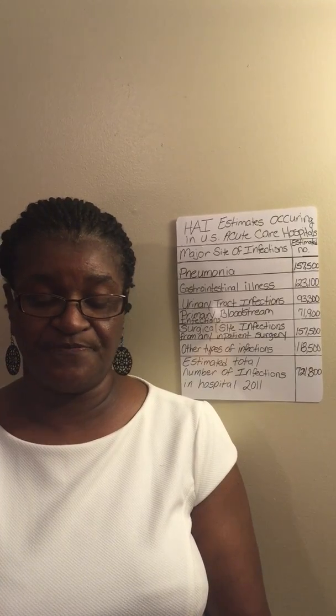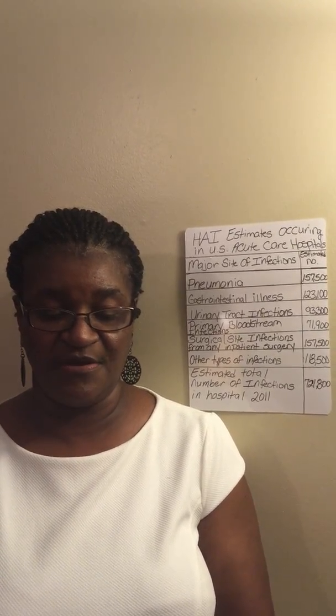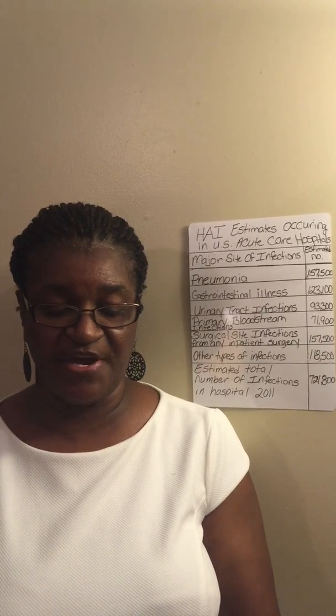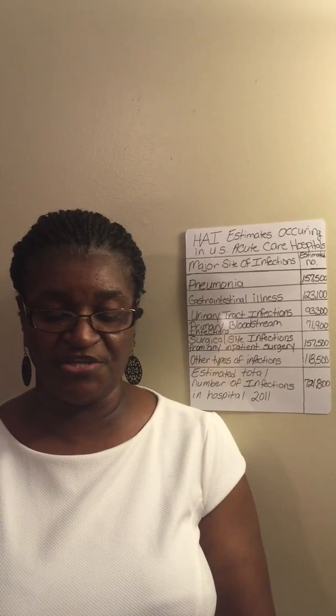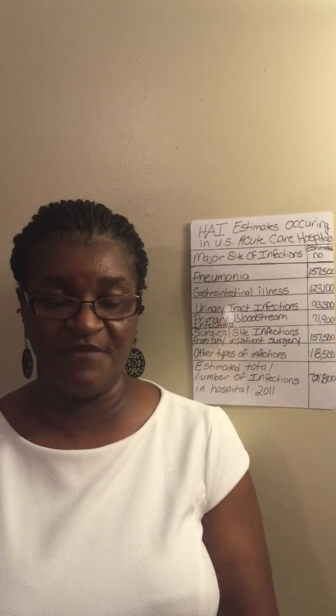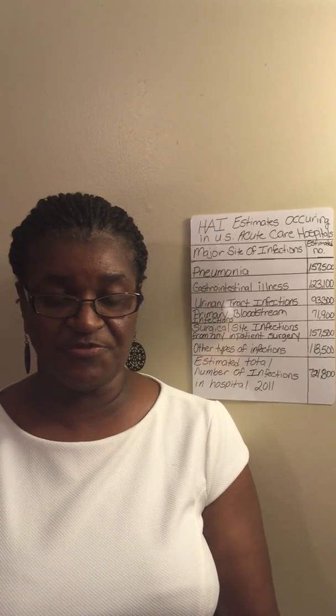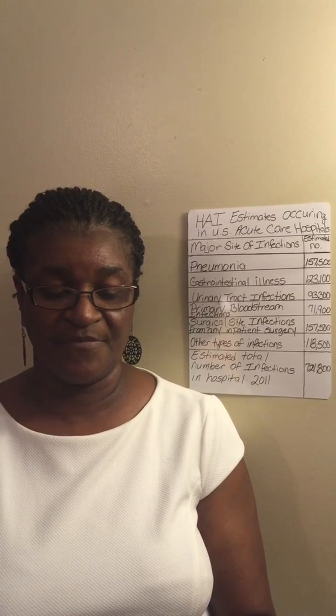And in conclusion, research by the Center for Disease Control in 2016 showed that healthcare-associated infections are the most common complication of hospital care because of improper clinician hand hygiene and the absence of cleaning of the environment. Hospitals may appear to be squeaky clean, but they are just the opposite.